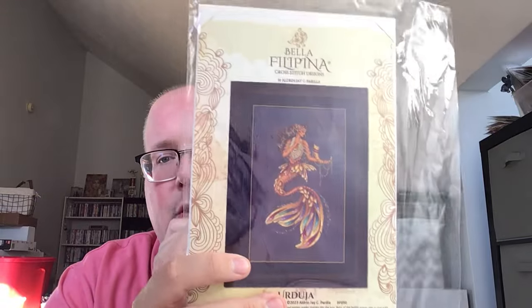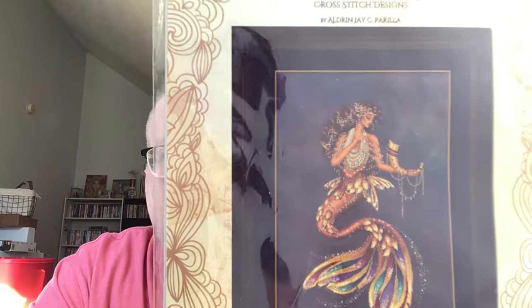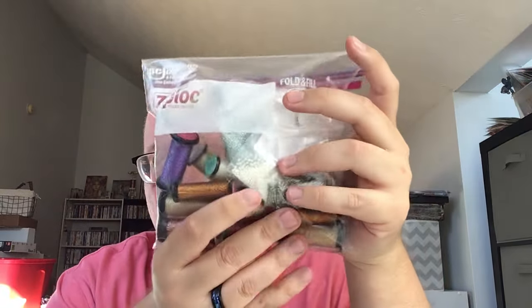I also got Urdua from Bella Filipina. I love her curly hair. Sorry for the glare on the paper. My friend was destashing her. She decided that she was not going to stitch her, and it came with all the Delica beads and the Krennics for her. She's very sparkly.